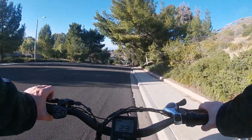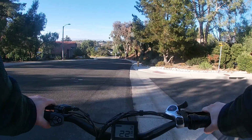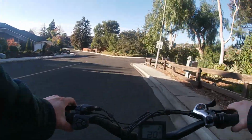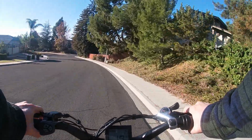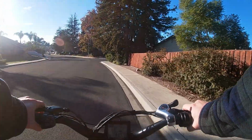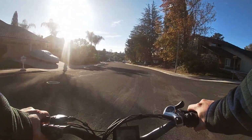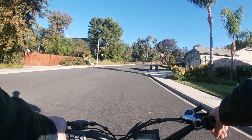Now we've got a really steep one coming. This is probably like 10% grade. Again, may not look like it, but it really is. I think I got to put some of that squeak out, which I have, on my brake calipers or rotors, because they're making a lot of noise. Okay. All right. So we're at a dead stop, about 10% grade. And here we go.